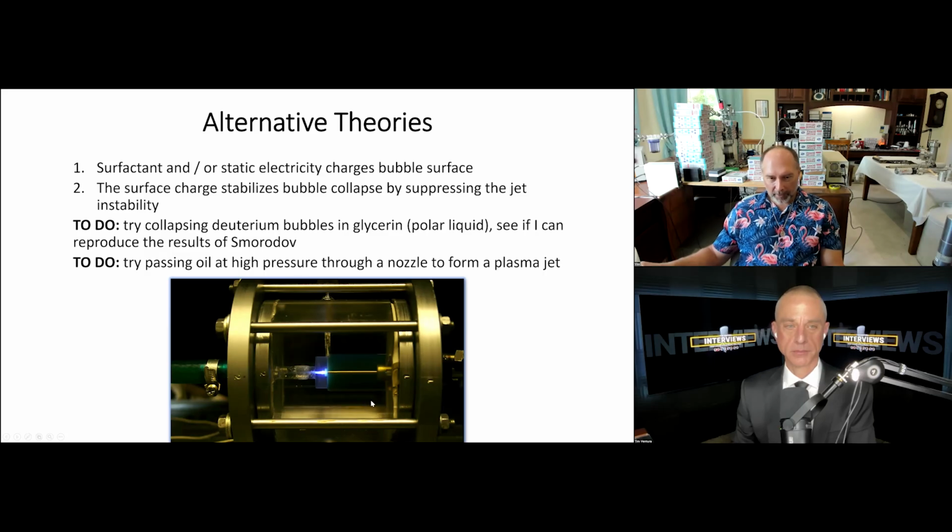This reminded me of the work that my colleague in Russia has done. What you're looking at here is his reactor, which is also oil-based. Unfortunately, he didn't use deuterated oil, or deuterium, or water droplets. But what you see here is a nozzle, and what you don't see is the high-pressure pump. So he was feeding his oil through the nozzle at very high pressure, so the oil was exiting the nozzle at very high velocity. And you see it actually glowed.